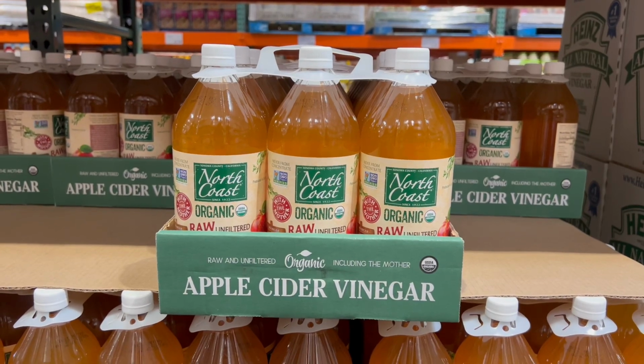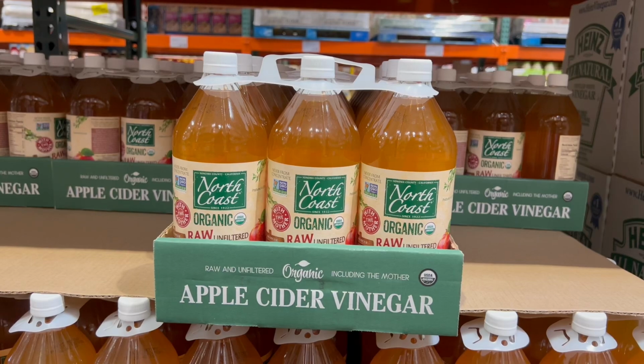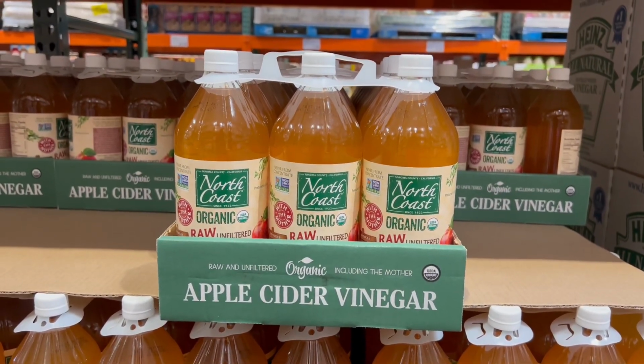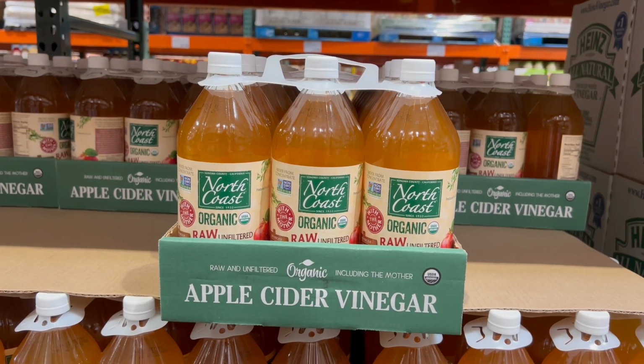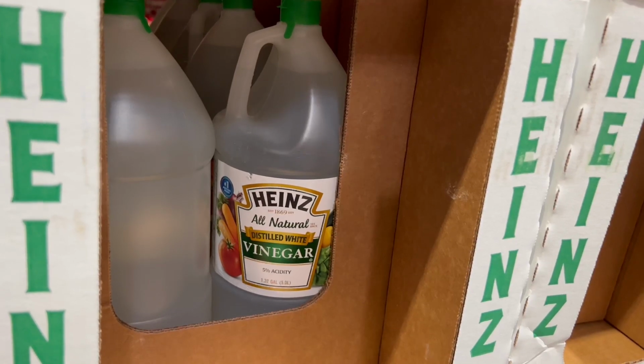Don't forget, we need our apple cider vinegar. We're drinking this every single morning, 2 tablespoons with a glass of water, to help us regulate our blood sugar throughout the day. You also can have it at night and also before every meal if you would like to. Don't forget your plain vinegar, because we're going to need that for our veggies and to clean our meat.